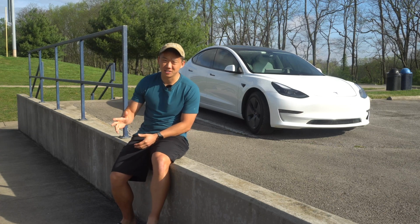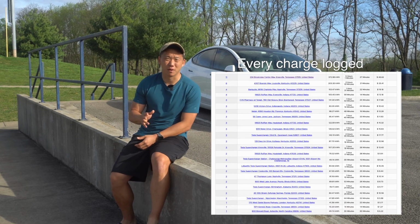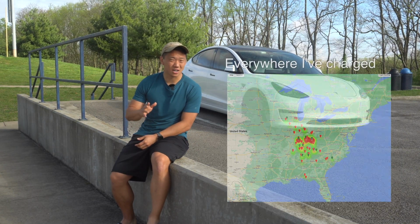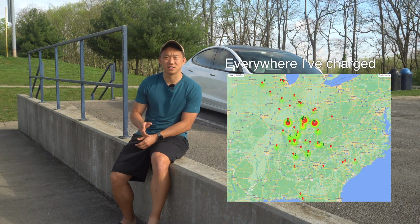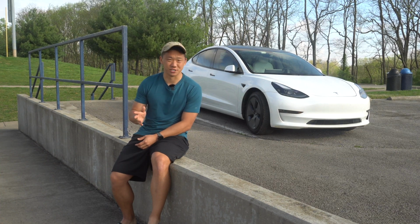I've charged my Tesla at over 100 different locations across the 62,000 miles I've put on my car to date. Here are the 6 most common places and ways I've charged my long-range Model 3 across the Midwest and Southern United States, with details on the charge rate, cost, typical time spent, and the efficiency.